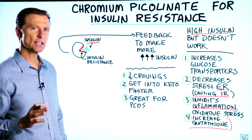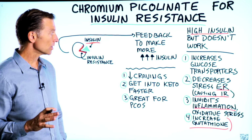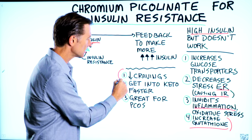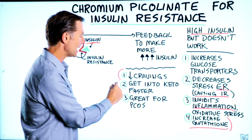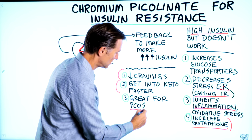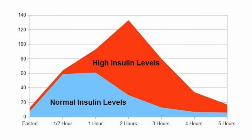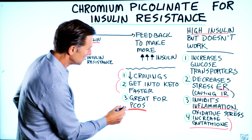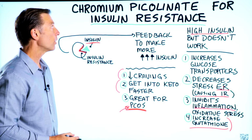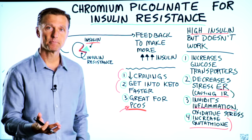So I do have this ingredient in some of my products because it really helps blood sugars, but mainly it's going to decrease cravings. It's going to get you in keto faster, and it's great for polycystic ovarian syndrome. Why? Because high insulin and insulin resistance is really behind PCOS. Now, if you would like to know what foods are high in chromium, I put a link down below.